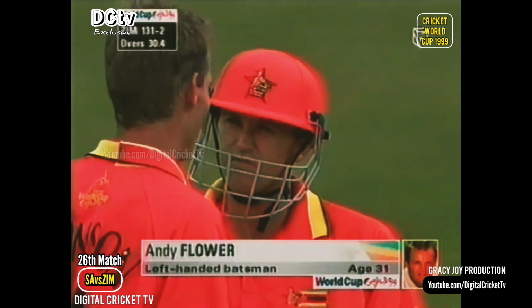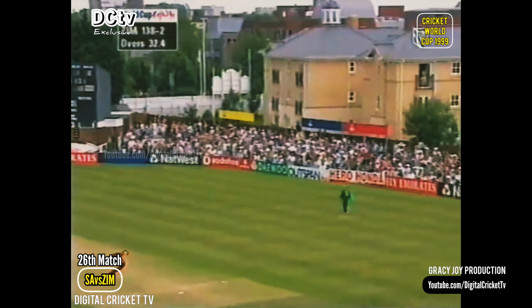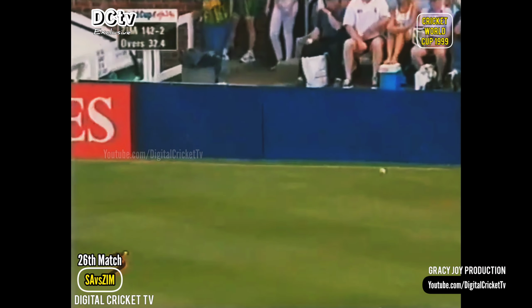Andy Flower, former captain of Zimbabwe. Go! That sliced away and will be four. Too much wit. He paid for it.